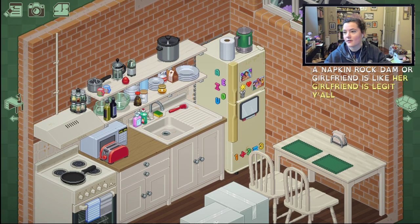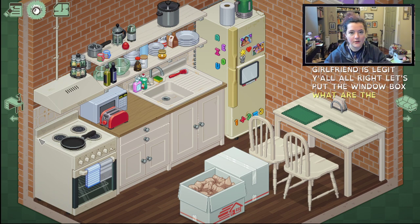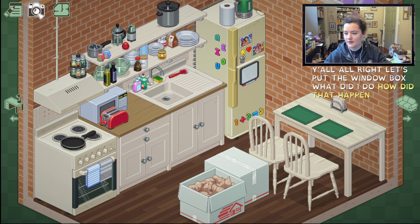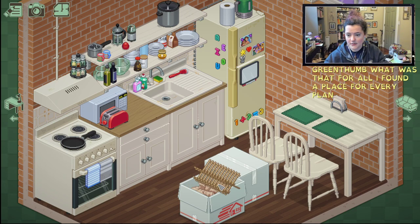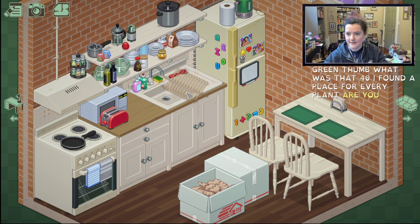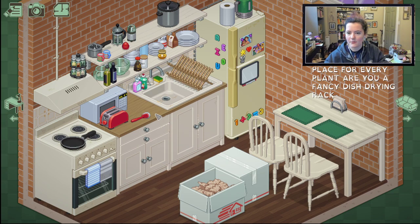All right, let's put the window box. Oh, what did I get? How did that happen? Achievement unlocked, green thumb. What is that for? Oh, I found a place for every plant. Ooh, a fancy dish drying rack. There we go.